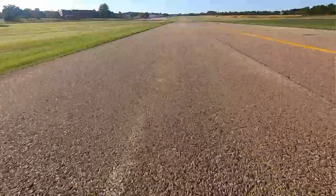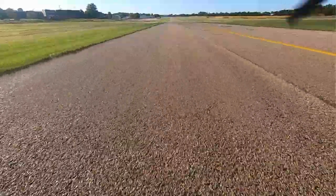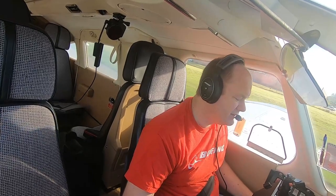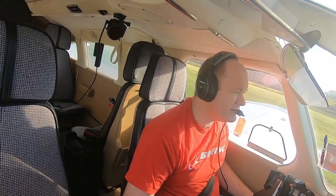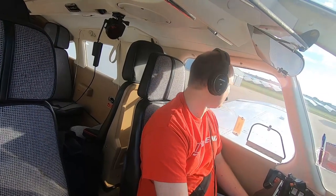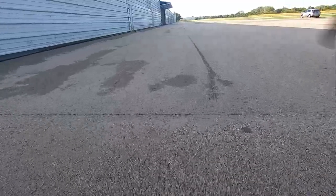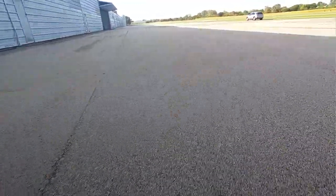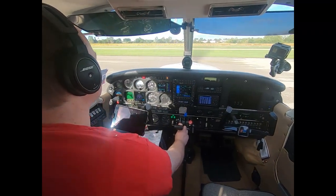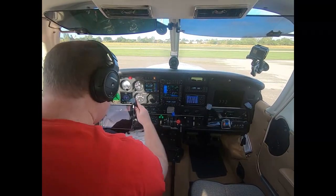Alright, so just a short, quick post-maintenance flight. Everything seemed to be running fine. We'll check for any leaks under the cowling here. Let's see how good of a parking job I can do today. I'm usually a terrible parker.